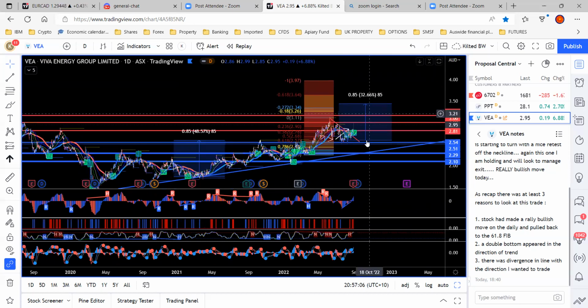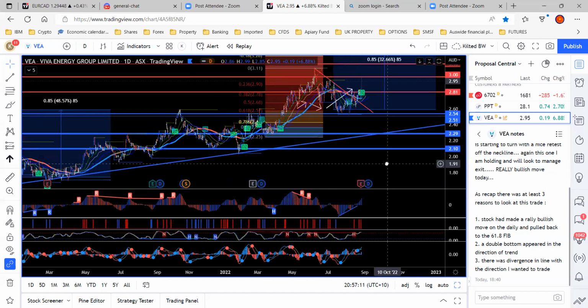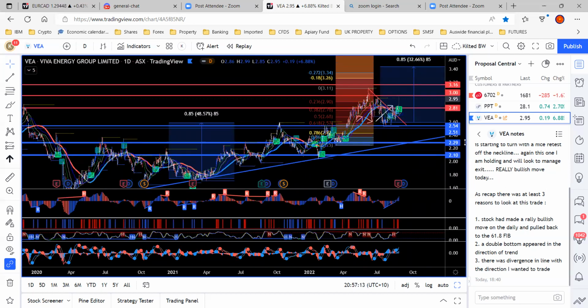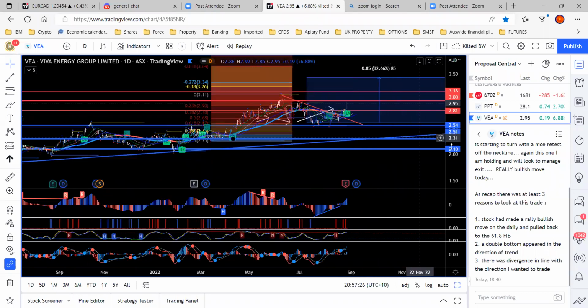Okay. So yeah, that's a really good one. I guess it exhibits a few things that Mark likes to look at in terms of market structure. Be patient, wait for the neckline. You don't always need to catch that move. Sometimes you just need to wait to retest that zone and then see price action.